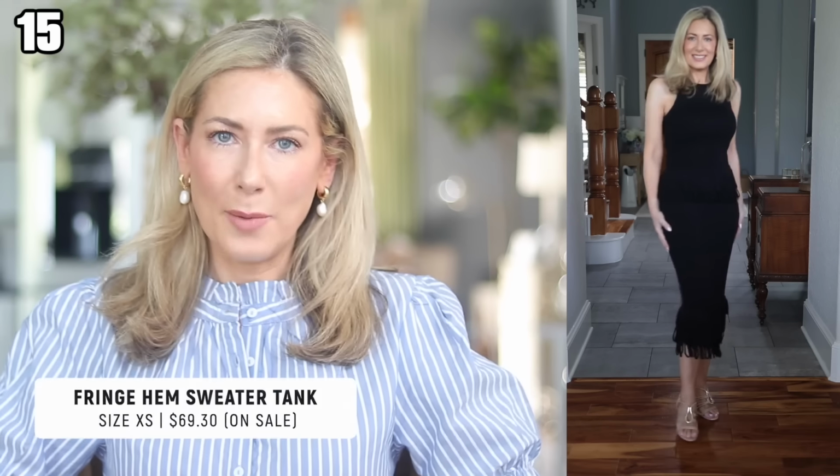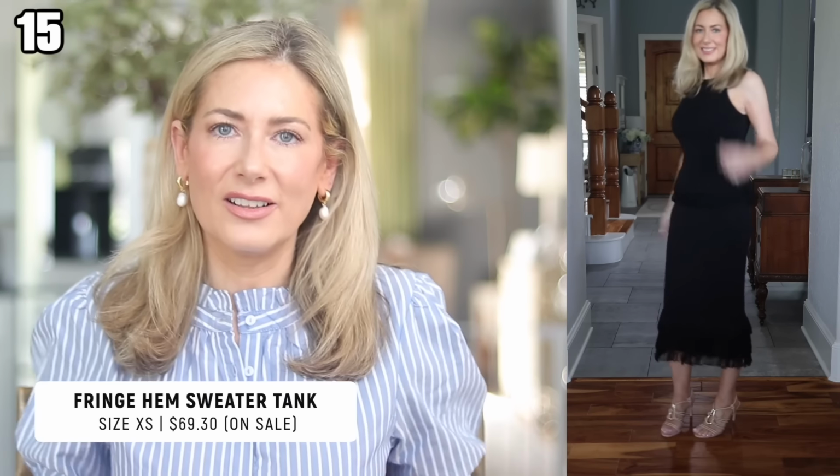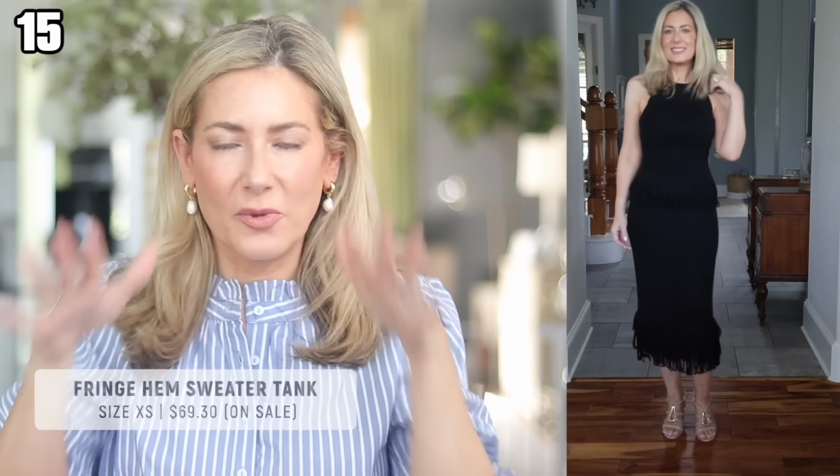So this one is from White House Black Market, and it's just a little bit outside of the box for me. Not generally what I reach for, but I thought it was so elegant and so pretty. It's a fringe hem, basically almost like a sweater. It's not a sweater, but it's a knit material, and the loopy fringe on the bottom is so cool. It's more of a peplum shape. It does have a zipper on the side so that you can pull it over your head and it'll fit nicely and then you just zip it right up.